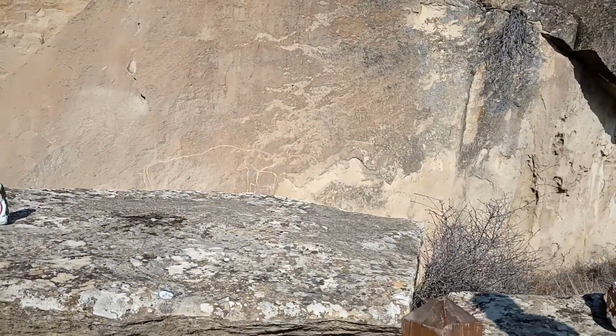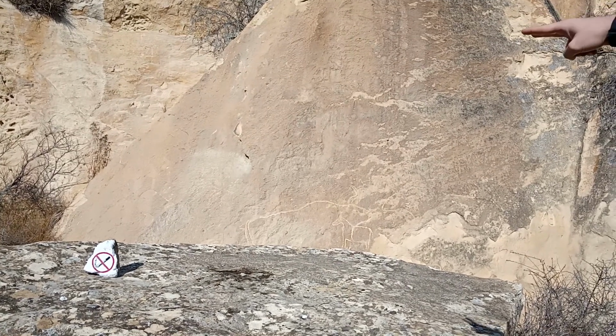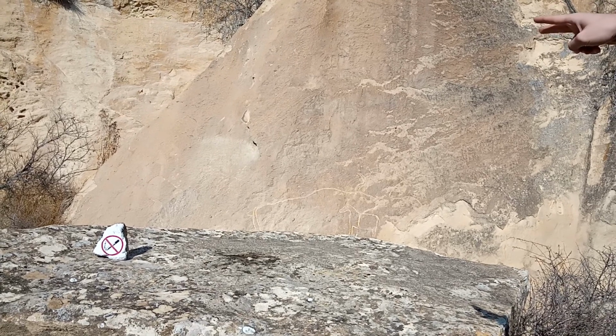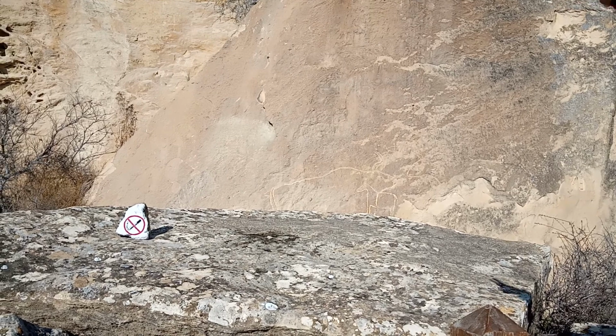Here, while everyone's here, pay close attention to these two drawings right here. Can you guys see these two drawings here on the left? Any guesses what it could be? Any guesses what they could resemble? These two drawings, can you see them on the left?